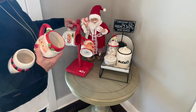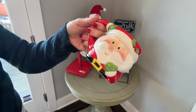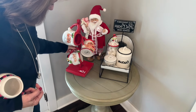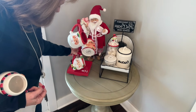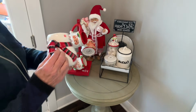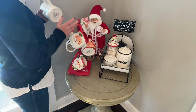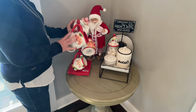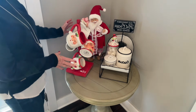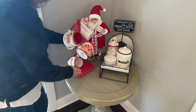So they're kind of big. And then this little guy, I don't know where he's from. And I have a snowman. Enjoy. I believe, well, I have more than enough Santa Clauses to go. I could do the whole thing in Santa Claus, but I had something going on in the kitchen originally. Anyway, it's festive and happy.